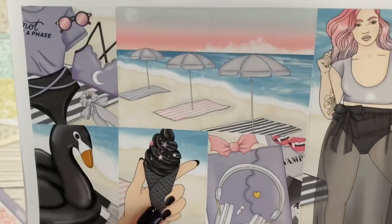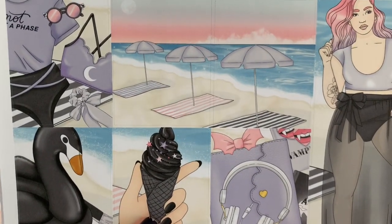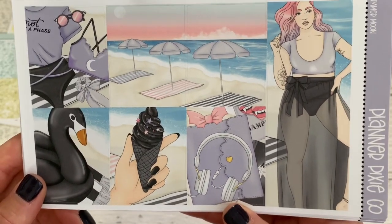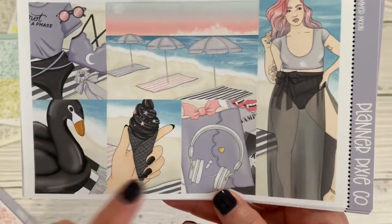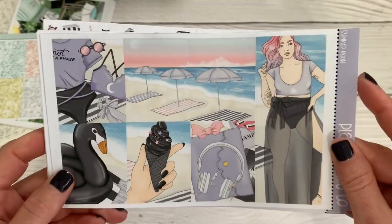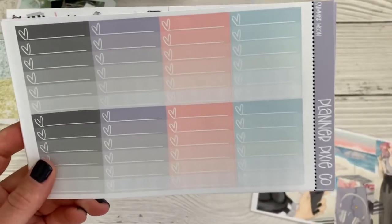I'm in love with this ice cream cone. Those star sprinkles on there are so cute. I want black ice cream so badly, and I love her black nail polish because I wear black nail polish an awful lot. So those are the full boxes.